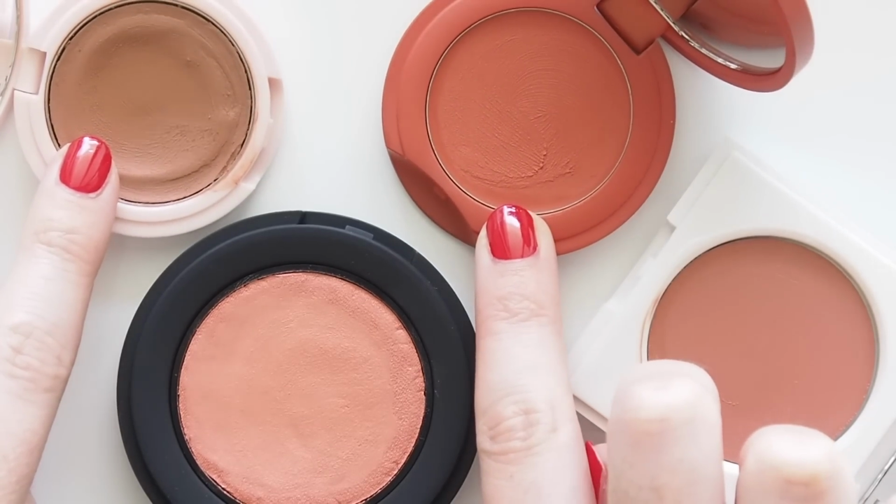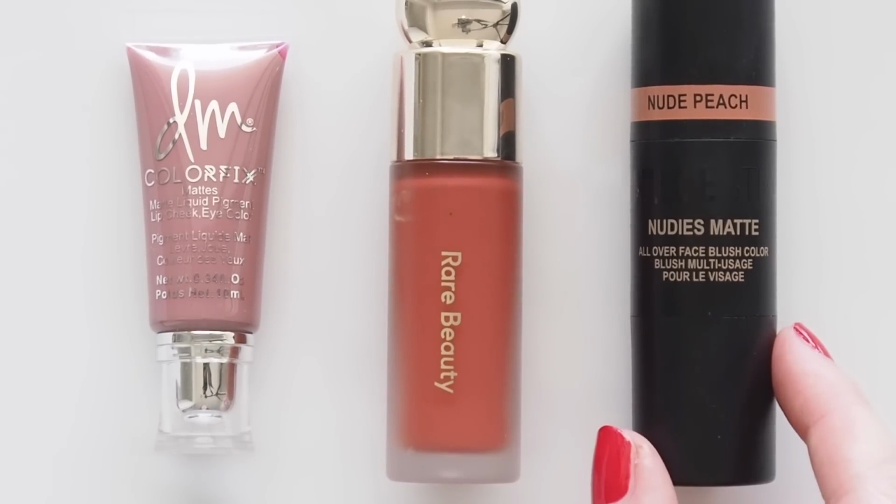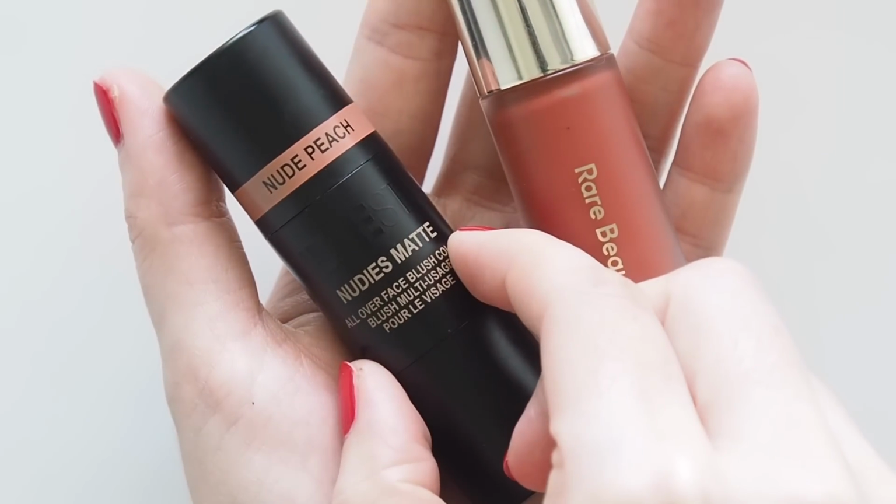Let's start with a group I'm often asked about, matte cream blushes. That might sound like a contradiction, but these cream formulas have a matte look on the skin or a cream to powder finish, which generally makes them more long-lasting.